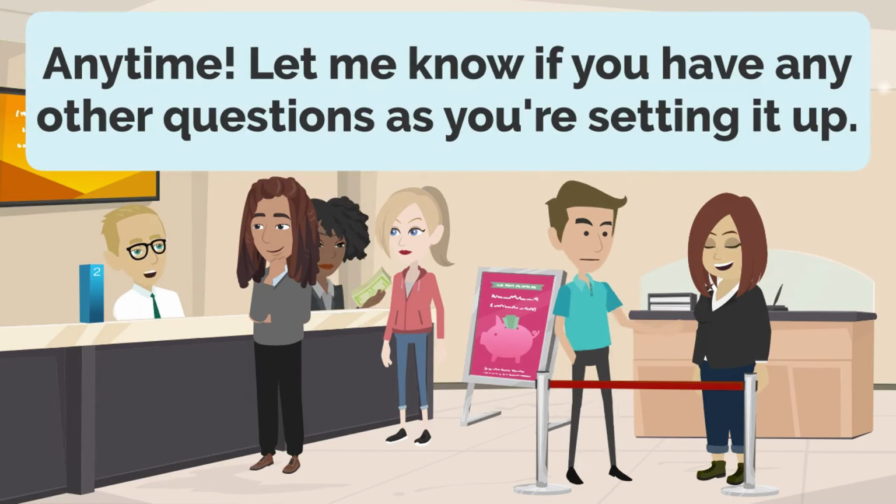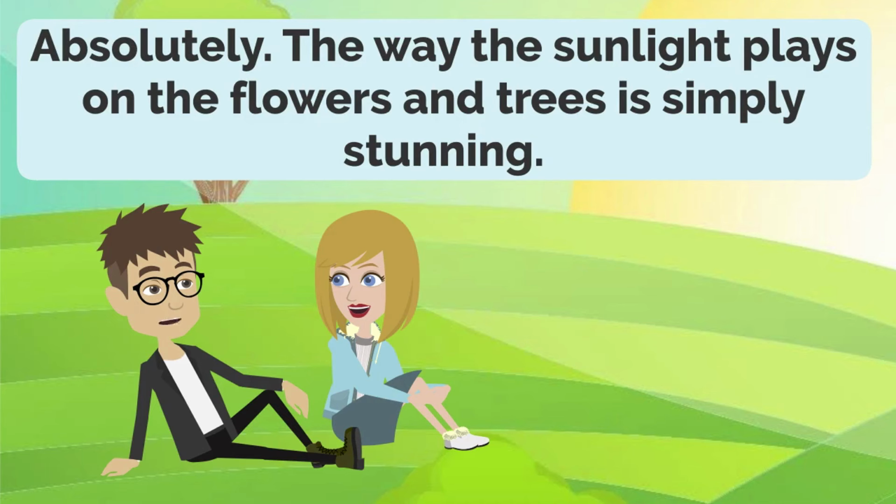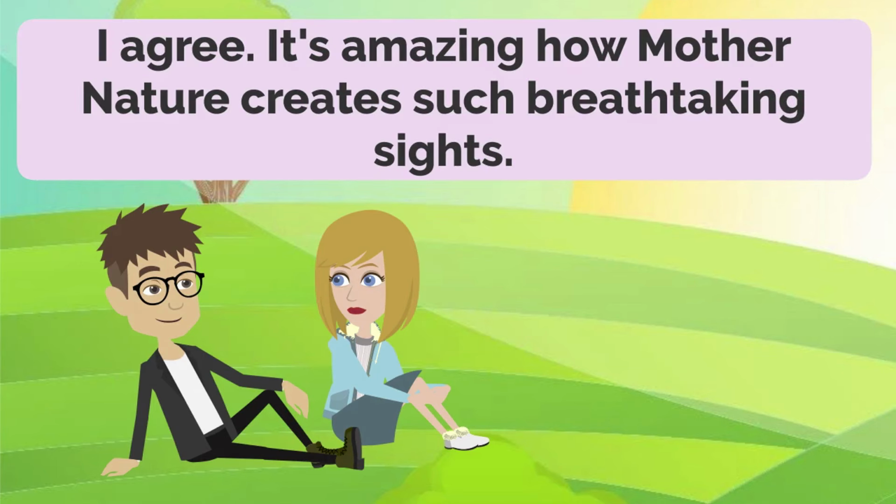Hey Anna, have you noticed the incredible beauty all around us in nature lately? Definitely. The vibrant colors and intricate details are just mesmerizing. Absolutely. The way the sunlight plays on the flowers and trees is simply stunning. I agree. It's amazing how Mother Nature creates such breathtaking sights.